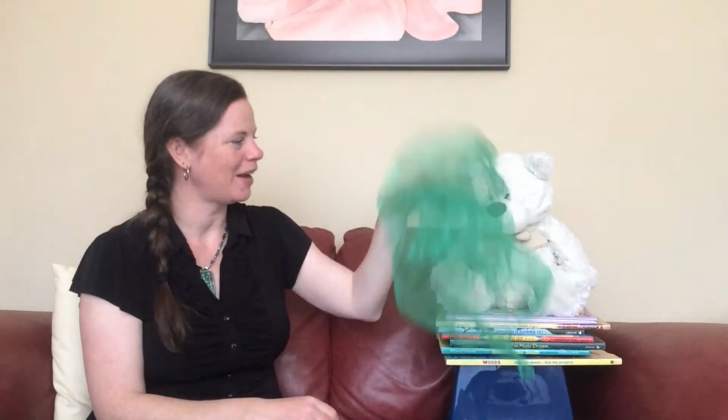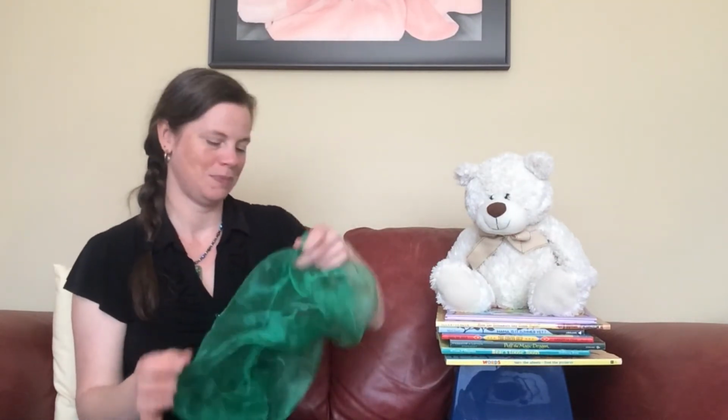There it is, Freddy Bear. And you can pop that little toy, that little scarf, whatever you've got, right up. If you're super good, you can get it to land right on baby's head. Usually that gives a little giggle. Let's do that one again.